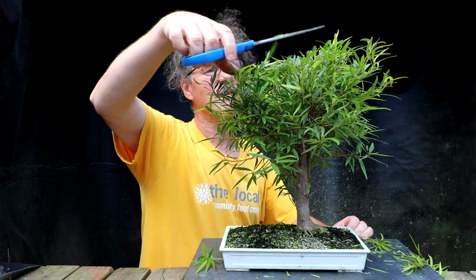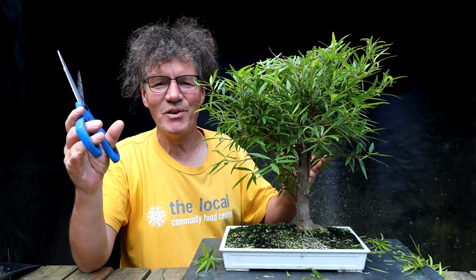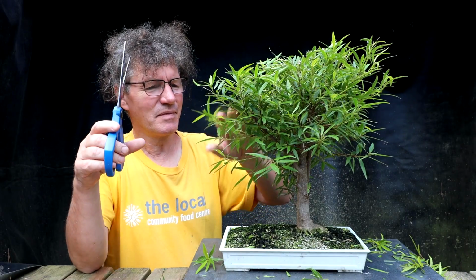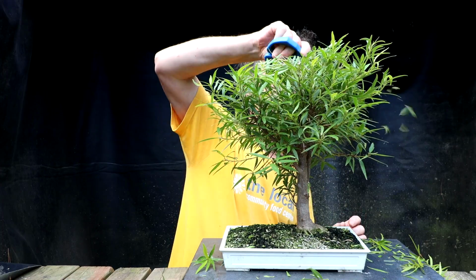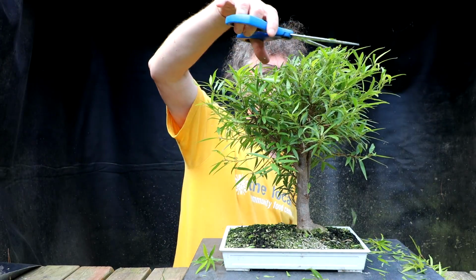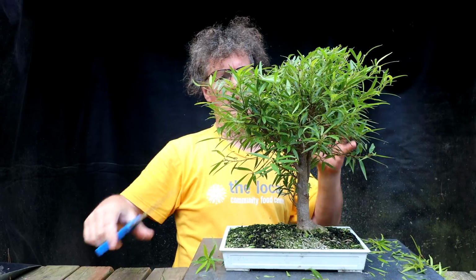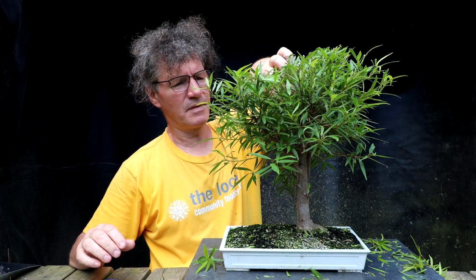And keep in mind that this type of pruning is a technique. It's not the only technique. It's one technique you can use. So that's getting more rounded and better looking. So I'm rounding it side to side and front to back.